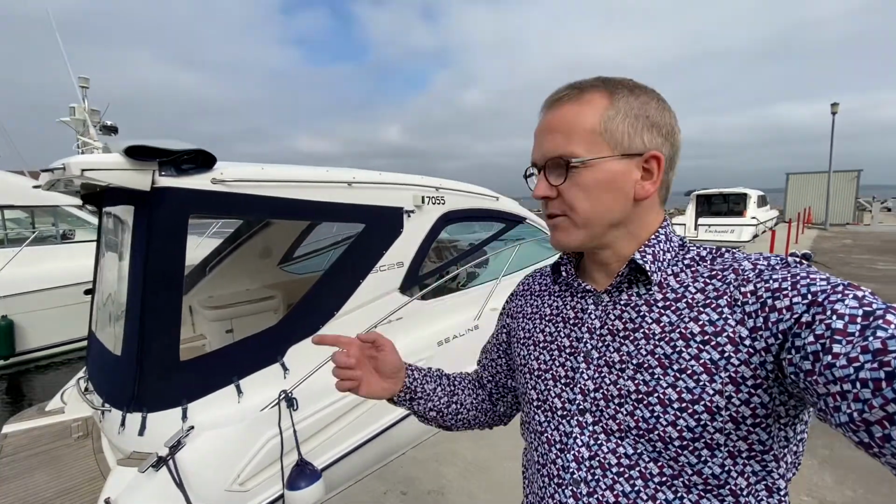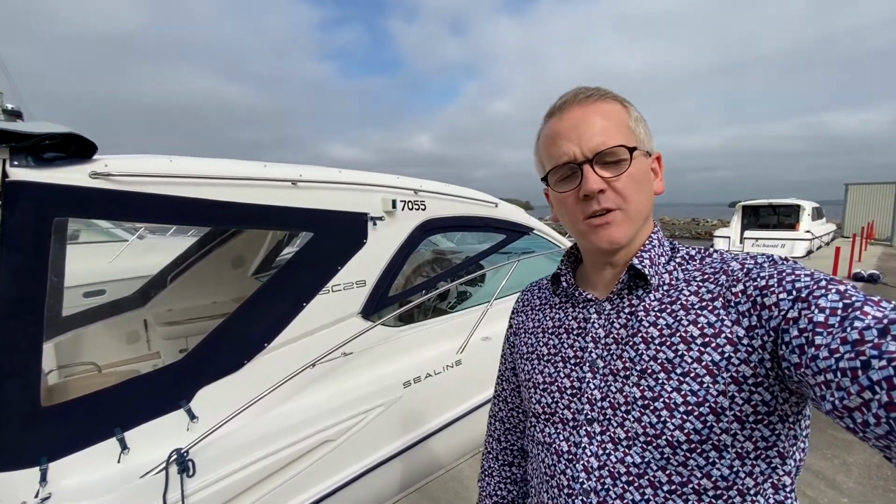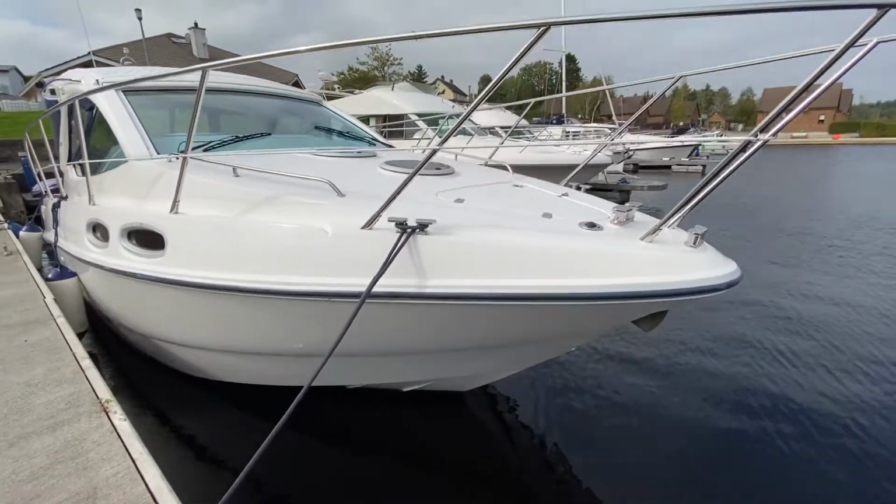We're going to take a walk around it now. We're going to show you exactly the condition it's in. We're going to show you all the features inside it, and we're also going to take it out for a spin on the lake and show you how it's performing underway. So, taking a look around the exterior of the boat.